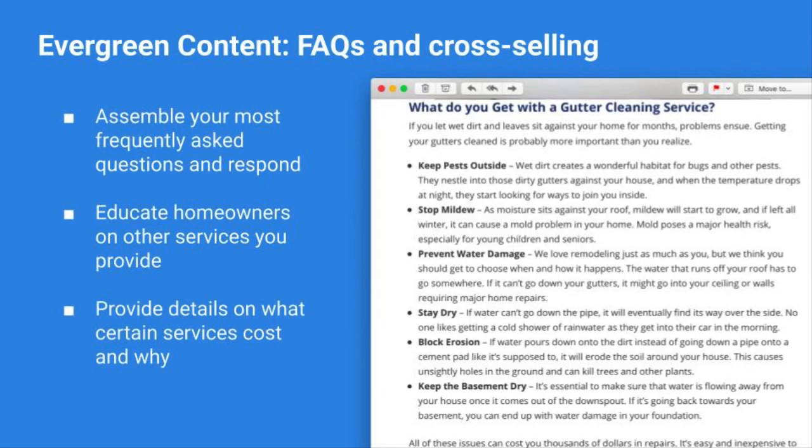It's another example. I kind of grouped FAQs and cross-selling because I thought this example combined both really well. This is from a particular window cleaner who also does gutter cleaning as well. It talks about why gutter cleaning is important, what you get with it, and of course positions this business as someone who can help solve that problem.